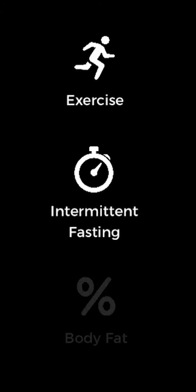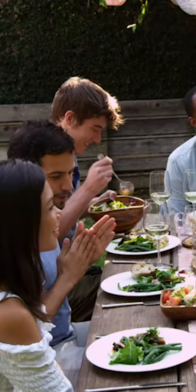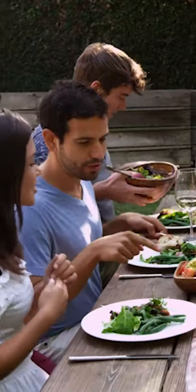Find out more by watching the exercise, intermittent fasting, and body fat videos. Consult your diabetes doctor before beginning any diet, exercise, or fasting regimen. Eat the same foods as your non-diabetic friends while more effortlessly managing your diabetes.